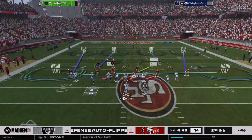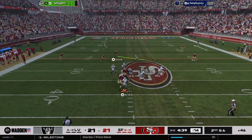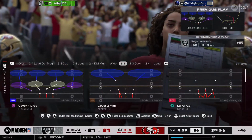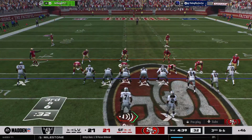Why are you calling him? Shotgun snap here to Milton. An all-around tough play for him. He took a shot on the release, and it definitely affected the throw. It's incomplete. Last pass unsuccessful. Let's see what they do on 3rd down.